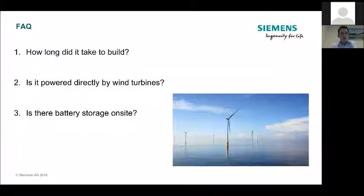Some of the frequently asked questions we get about the building is, how long did it take to build? It was 12 months of planning and 18 months of construction.